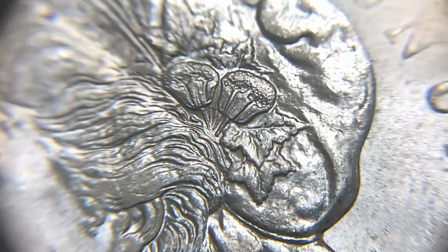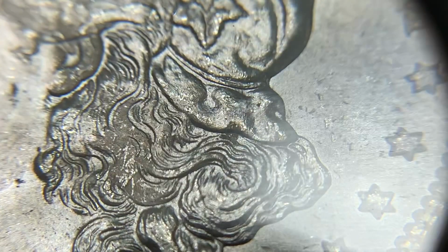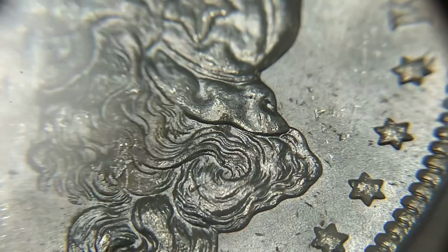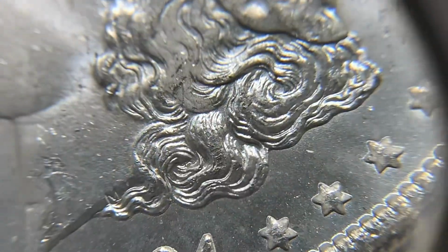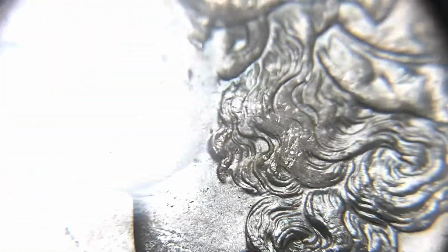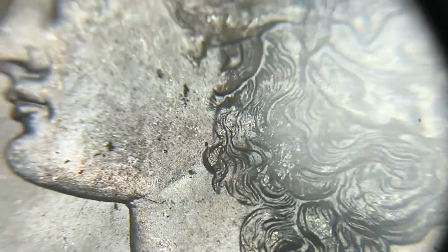Just looking at this coin, you can see it is quite nice, not too many contact marks, but check out the hair here. See how flat the hair is right behind Liberty's neck? I'm going to freeze it again so you can see. Look at how flat the hair is there. There's very little detail on the hair. And this is a very nicely struck coin.